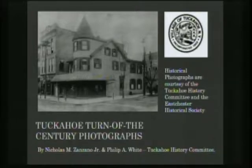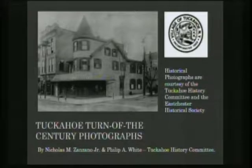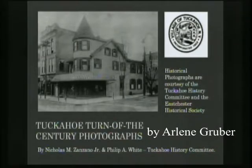The program is going to be Tuckahoe at the turn of the century. A lot of old clips from various sources. We're very pleased, too, to have Arlene Gruber talk about the different slides that are going to be shown.